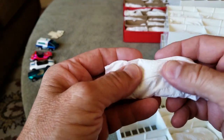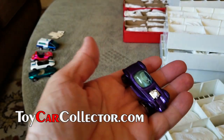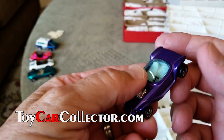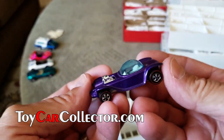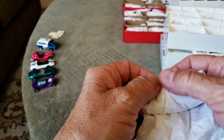All right, next one up is Beatnik Bandit. Let's see what color. Purple Hong Kong. Nice shape. Purple Hong Kong. Beatnik Bandit. Thanks to Ed Big Daddy Roth for designing the Beatnik Bandit. We all love the Beatnik Bandit, don't we? Next one up.